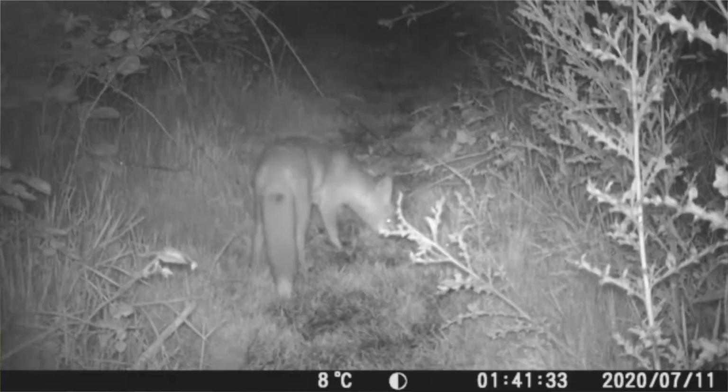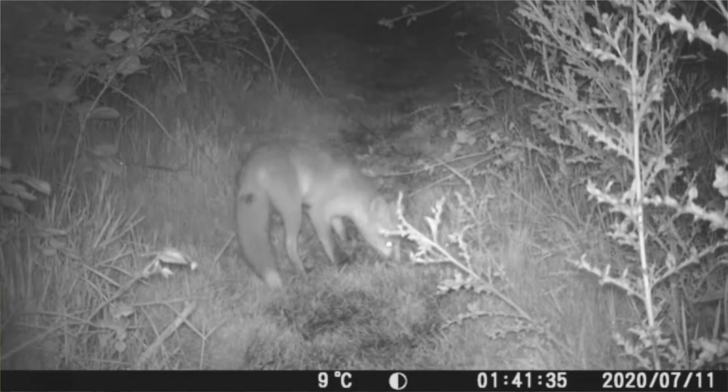Even though it's been a while, for those of you that were following me way back during lockdown, I was tracking the fox, and I've come out today for the first time in months, and I've just come into the meadow where I used to come tracking the fox. And the first thing I noticed when I got into the meadows was the aroma. I could smell the fox.